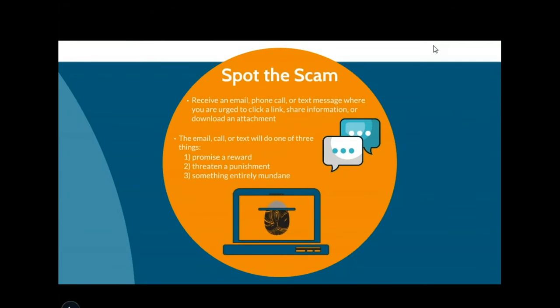You will probably receive an email, a phone call, or text message where you are urged to click a link or share information, download an attachment, some sort of engagement, right? They want you to engage with this form of communication. Now, that email, call, or text is going to do one of three things. One, it's going to promise a reward, or it's going to threaten a punishment, or finally, it's doing something entirely mundane.